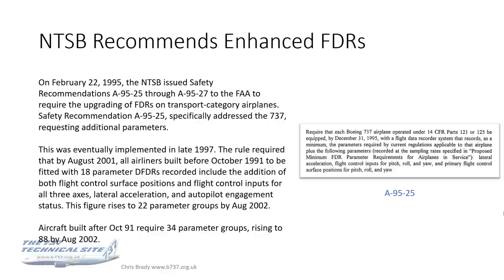But it was to include the addition of both flight control surface positions and flight control inputs for all three axes, lateral acceleration and autopilot engagement. That figure rose to 22 by August 2002. And for info, aircraft built after October 91 require 34 parameter groups, rising to 88 by August 2002. But that was only aircraft built after October 91. So any aircraft built before then, you were back down at the 22 parameter group region.